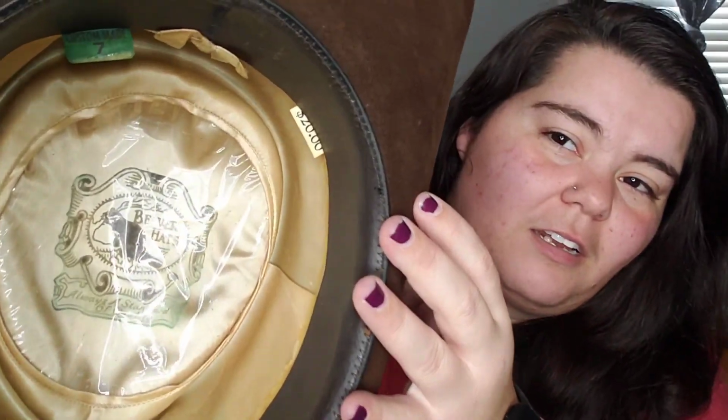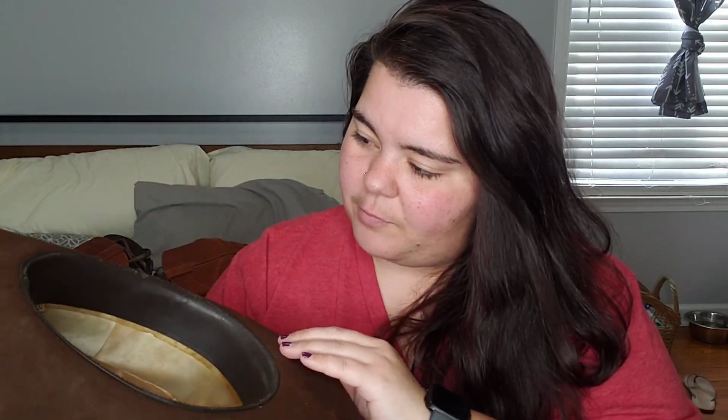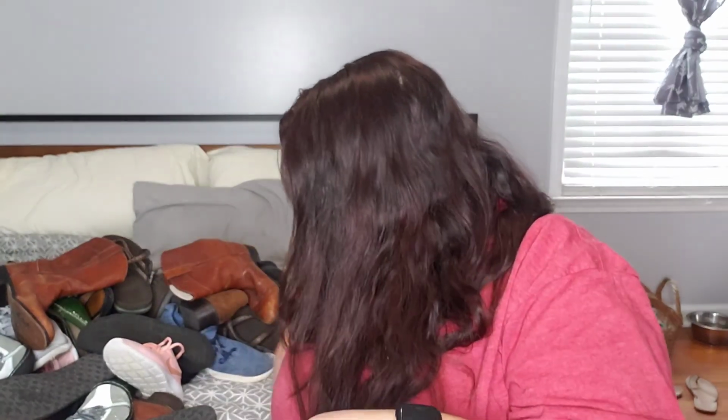It is vintage. It's Beaver Hats Company. And the original price tag was like $20 on it. I looked it up and it looks like these are going for around $100. I don't know if I'm going to be able to get that for it, but I'm going to try because this is kind of cool. I thought it was a Stetson, because if you don't know, Stetson's a good hat brand, but it's not. But the comps look similar, so I'll put this back here where it doesn't get damaged. Okay.